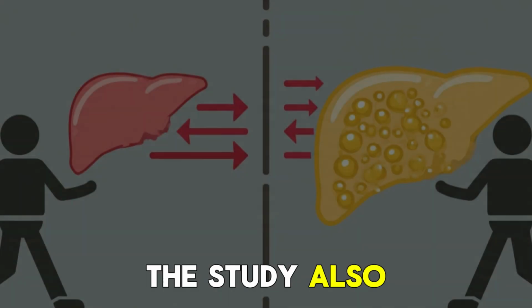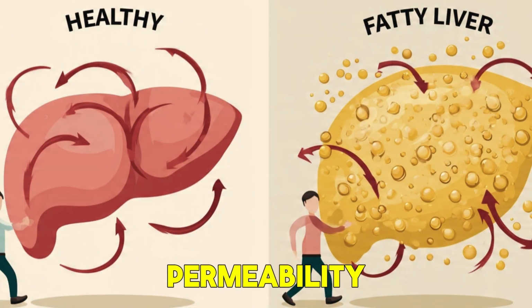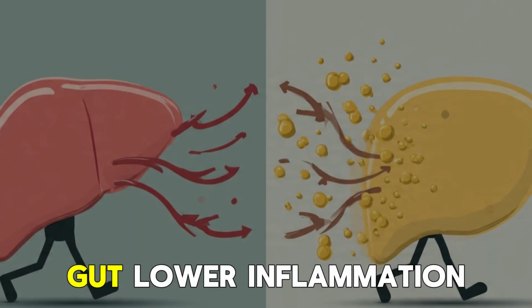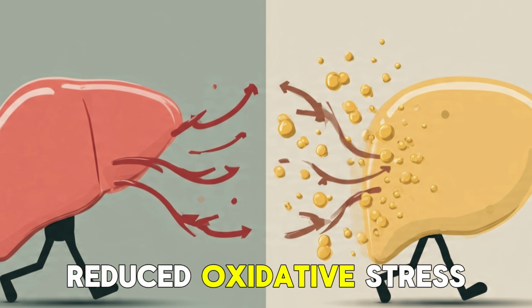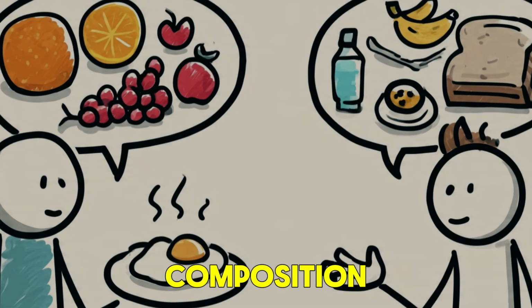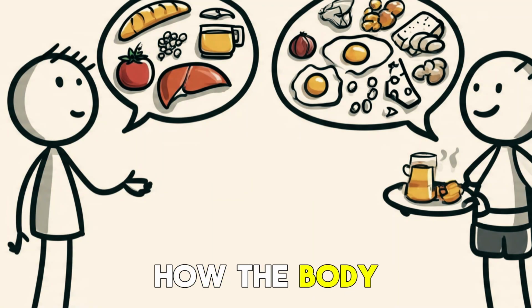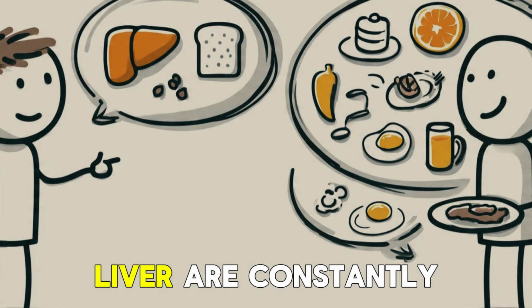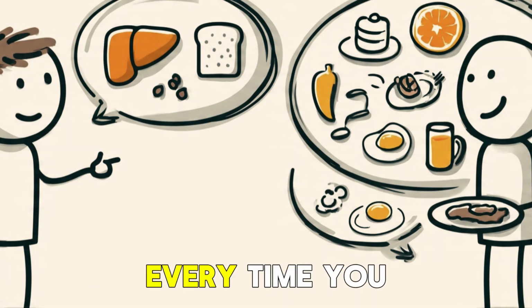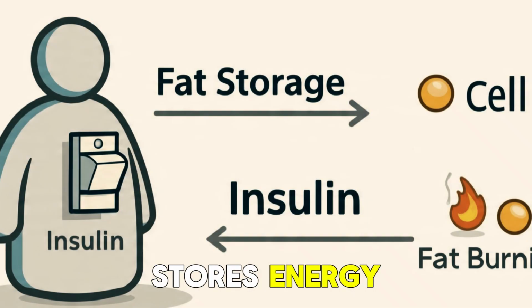The study also found improvements in gut health, including reduced gut permeability, often called leaky gut, lower inflammation, reduced oxidative stress, and positive changes in gut microbiota composition. Importantly, this wasn't just about calories. It was about how the body regulates energy. Your gut and liver are constantly communicating. Every time you eat, your gut sends signals that influence whether your body stores energy or burns it.